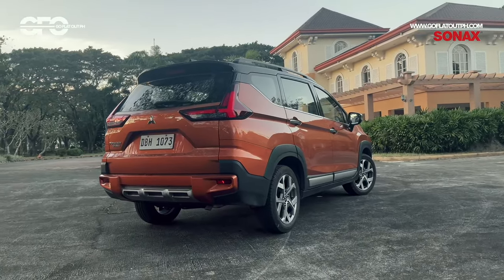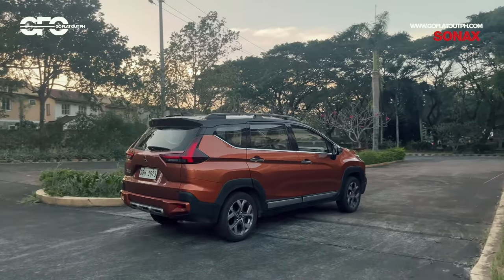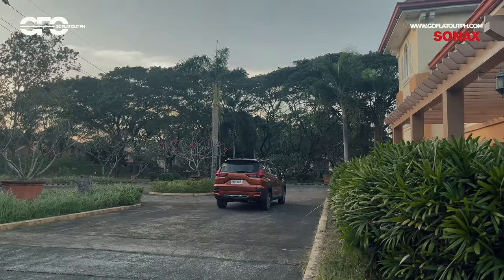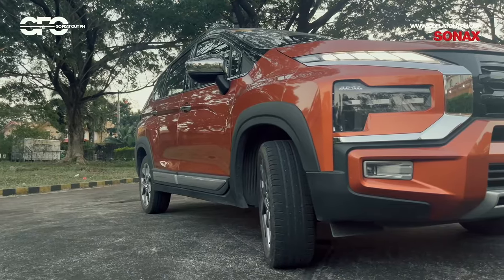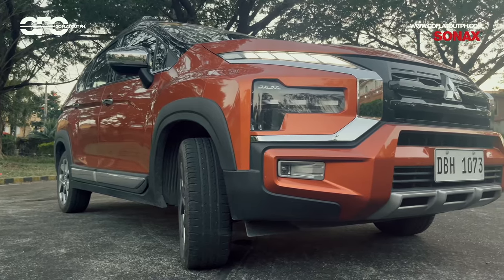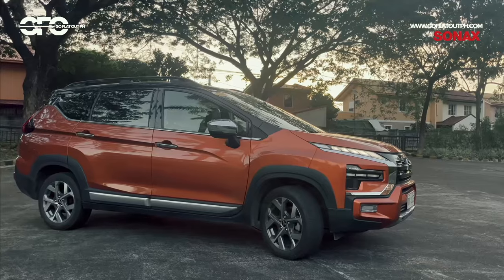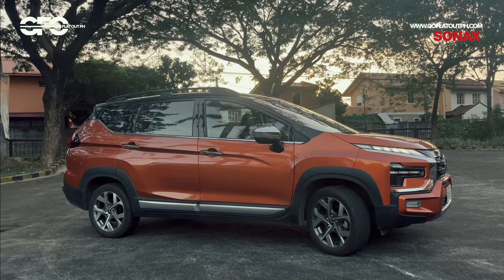Now, the second thing that makes the Xpander Cross the best of its class is its versatility. Now, I know MPVs should really be versatile. It's why it's called a multi-purpose vehicle. Pero may isang factor kung ba't nag-i-stand out yung Xpander Cross when it comes to the versatility part. And that is, its ground clearance. It has one of the highest in its segment with 225mm of ground clearance. In comparison, this is as good as the Subaru Crosstrek. And halos kasintas na siya ng Toyota Fortuner or the Montero Sport. So, aside from the usual things that you can do for your MPV, the Xpander Cross can also do a lot of off-roading confidently.